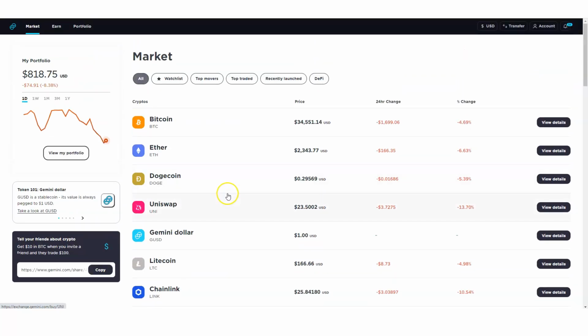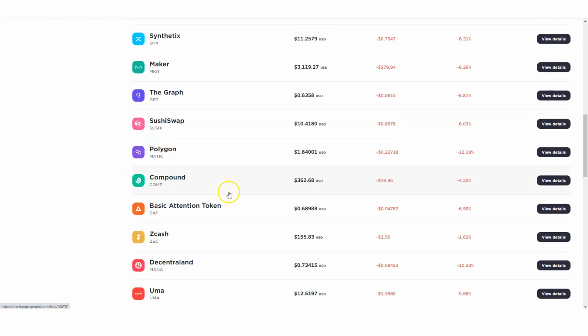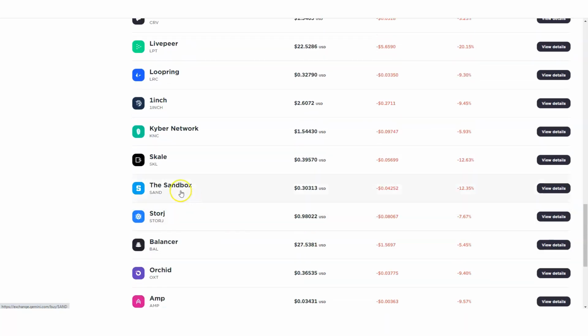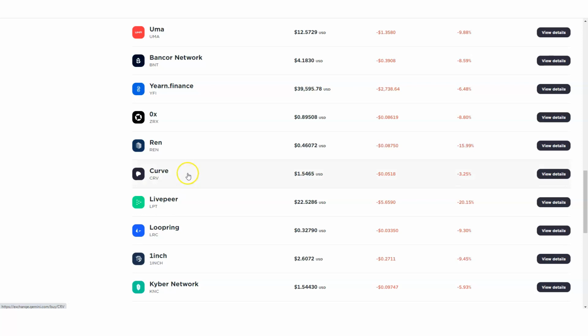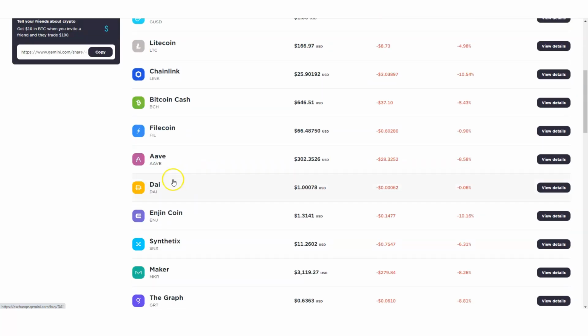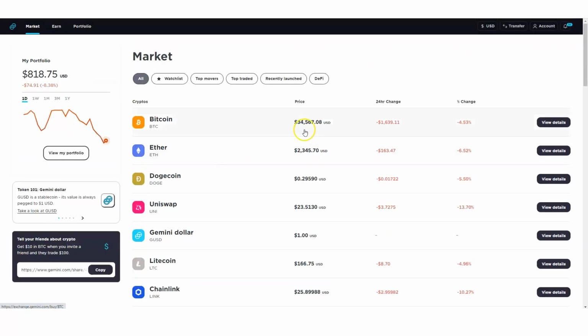I would love this to have Stellar Network. I would love it to have XRP, VeChain, and a few others. So it's missing a few assets.